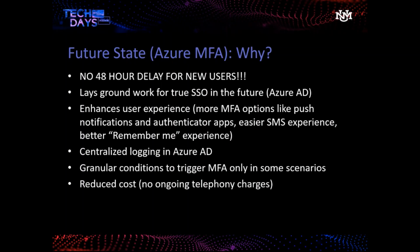So in terms of future state, Azure MFA will become the multi-factor authentication provider for the University of New Mexico. And you might ask, well, why? Why are we doing this? We already have Duo. Why not just grow that or do something different?